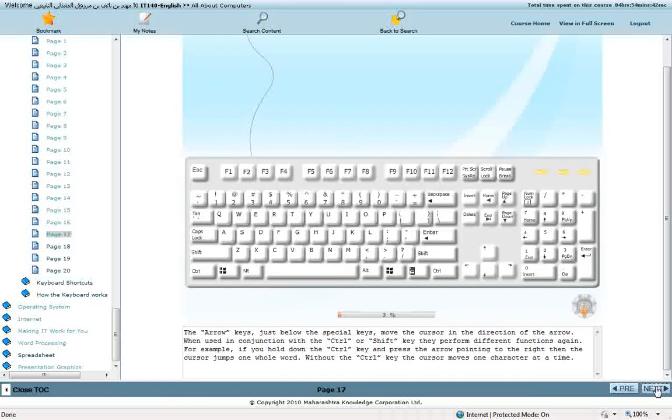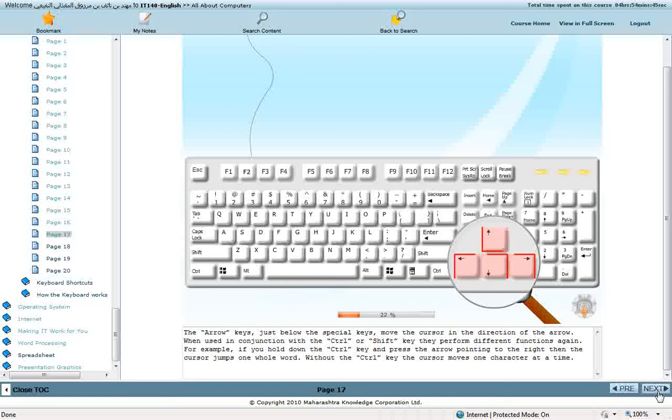The arrow keys, just below the special keys, move the cursor in the direction of the arrow. When used in conjunction with the Control or Shift key, they perform different functions again. For example, if you hold down the Control key and press the arrow pointing to the right, then the cursor jumps one whole word. Without the Control key, the cursor moves one character at a time.